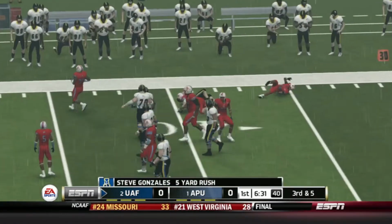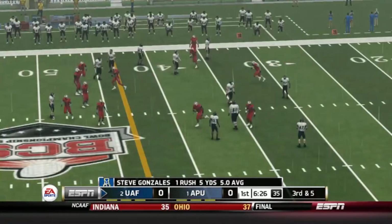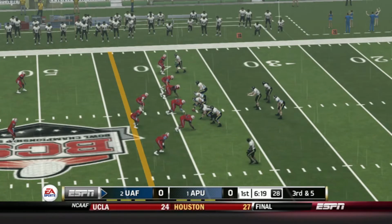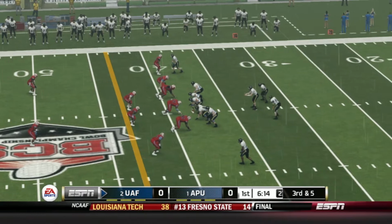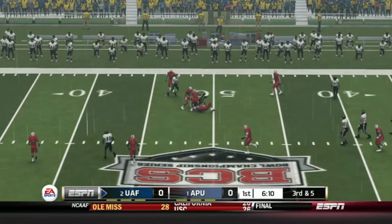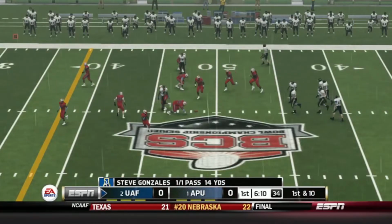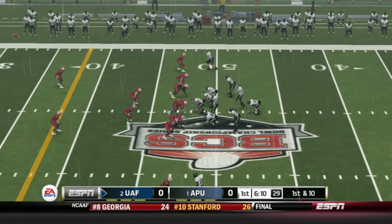Run to the outside. That's good for a gain of 5 yards. That'll make it 35. And he's taken down at around the 48-yard line. You obviously have to worry about him as a ball carrier, but he showed here that you have to be concerned about him as a receiver as well. He's got good hands, and you know he's good in the open field.